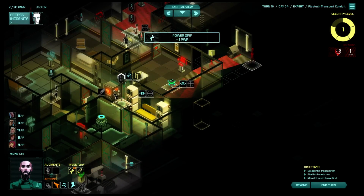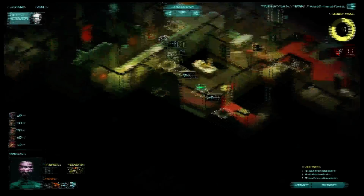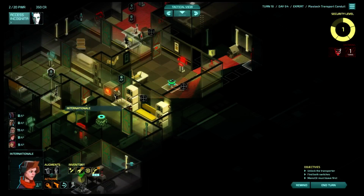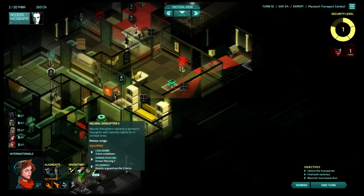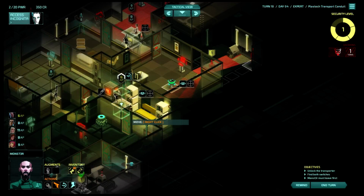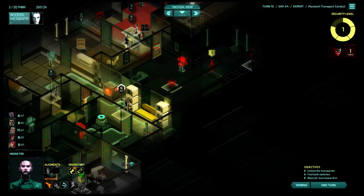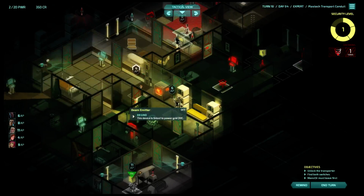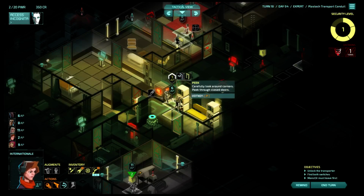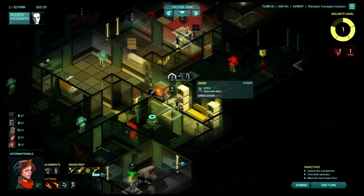I do not like this. So this guy's looking directly at the door, right? Yeah. We have a normal neural disruptor, which I would like to use instead of Monster's gun if we're going to do this thing. Alright. We're going to do this thing. We have a rewind. I'm trying it.